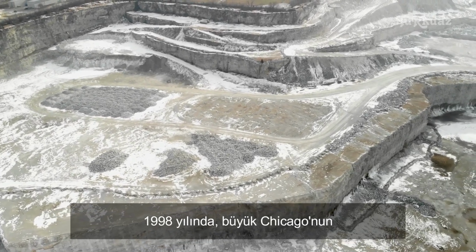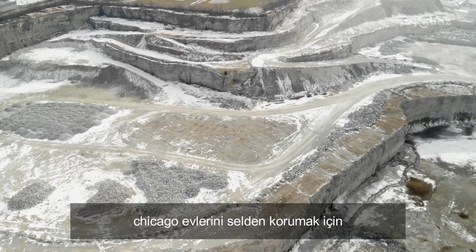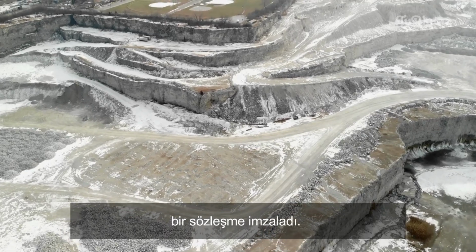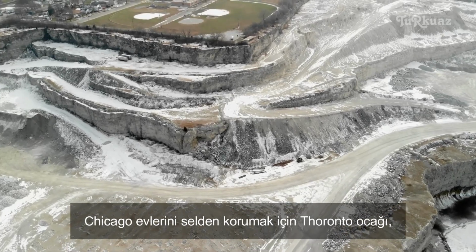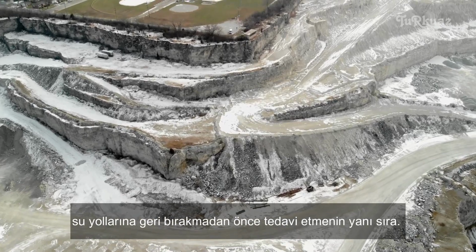In 1998, the Metropolitan Water Reclamation District of Greater Chicago contracted to use the North Quarry for stormwater overflow to protect Chicago homes from flooding. As part of the Deep Tunnel project, the Thornton Quarry is able to store almost 8 billion gallons of stormwater, as well as treating it before releasing it back into the waterways.